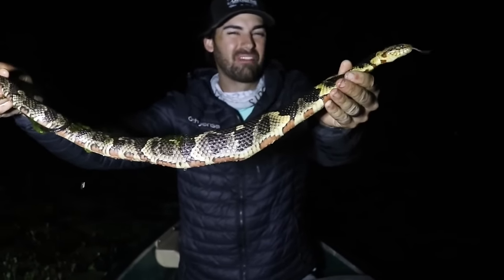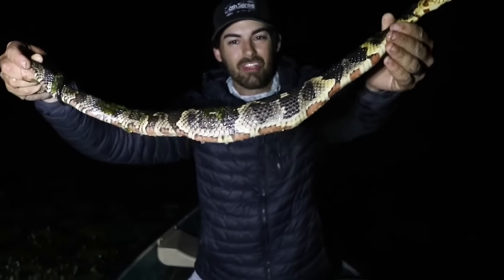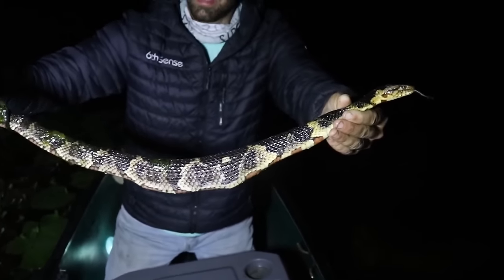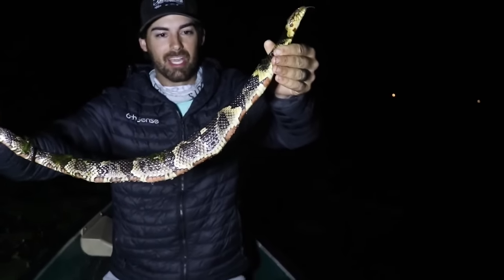We saw a really nice cottonmouth there, and this guy looks very much like a cottonmouth, but this is a non-venomous species. But look at that lump in his belly, guys. Look at the colors on him, too. That dude is gorgeous. I saw his head just peeking up out of the grass, and we went past him. I was like, oh, we gotta back up and see if we can catch him.